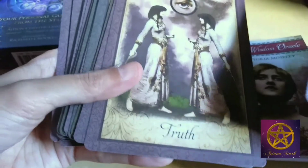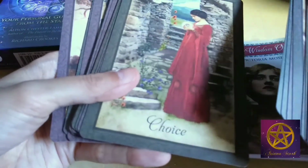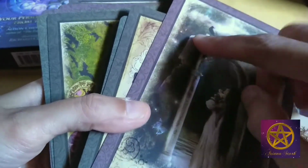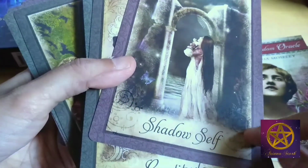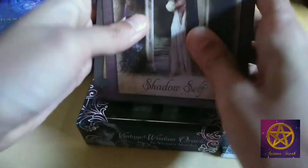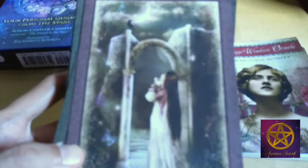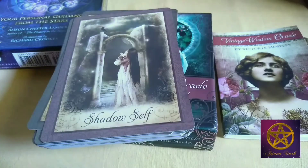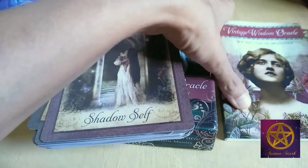Discernment is one card here. Truth. Choice. See the blackbird, which is the raven here. Shadow self, it says. So each card has a story woven into it, which is absolutely beautiful. Maybe you should also read the prelude to the book. The introduction to this book is in itself remarkable.